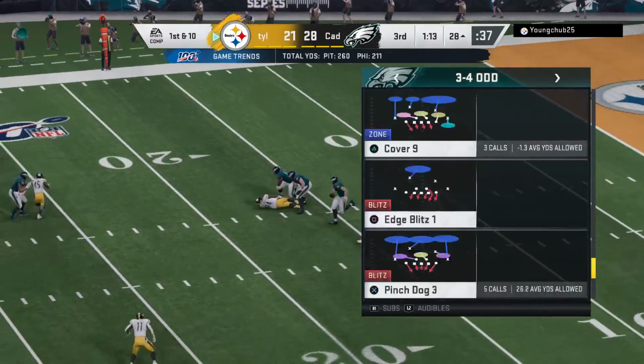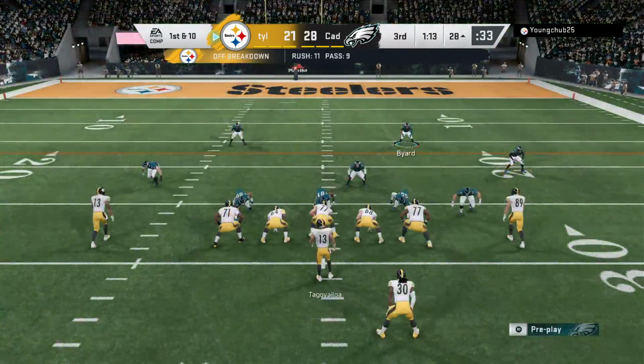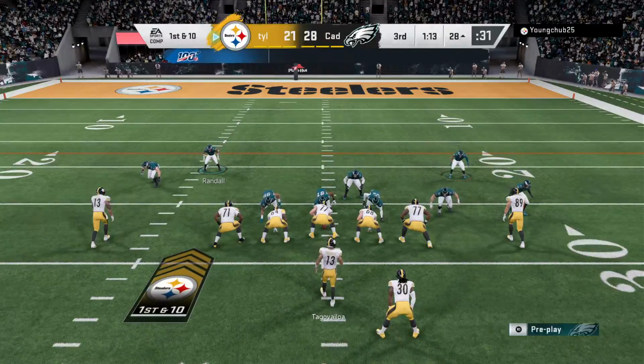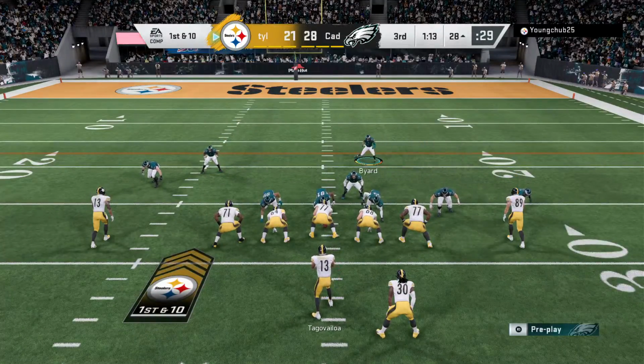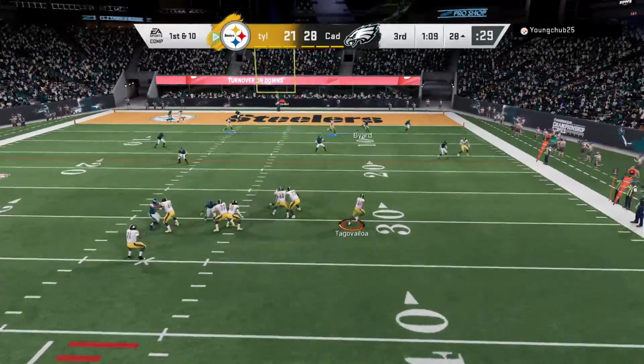When I see a play like that, I come back to risk-reward. I don't know about you, but is it worth it at that point, whatever you're going to pick up, to either take the hit, and in this case, lose the football? Well, should have gone down.